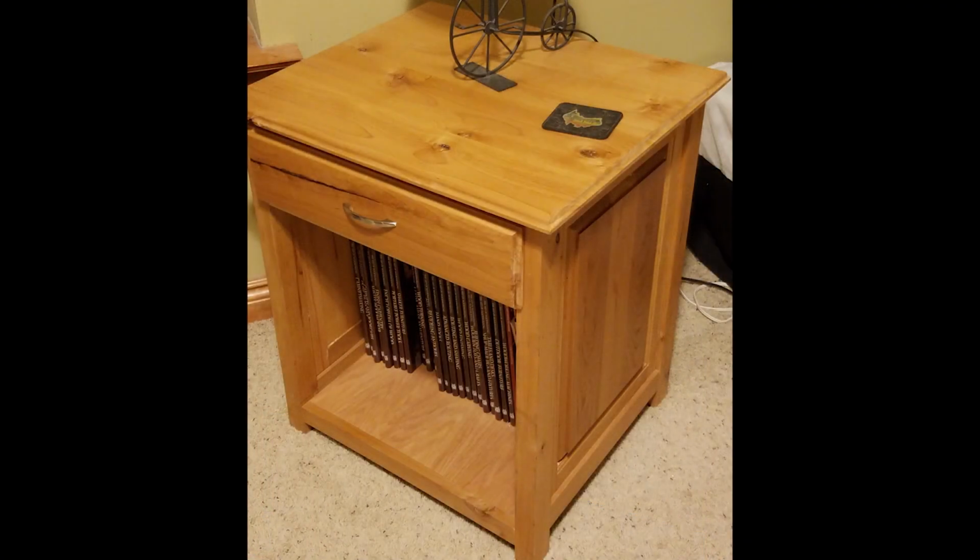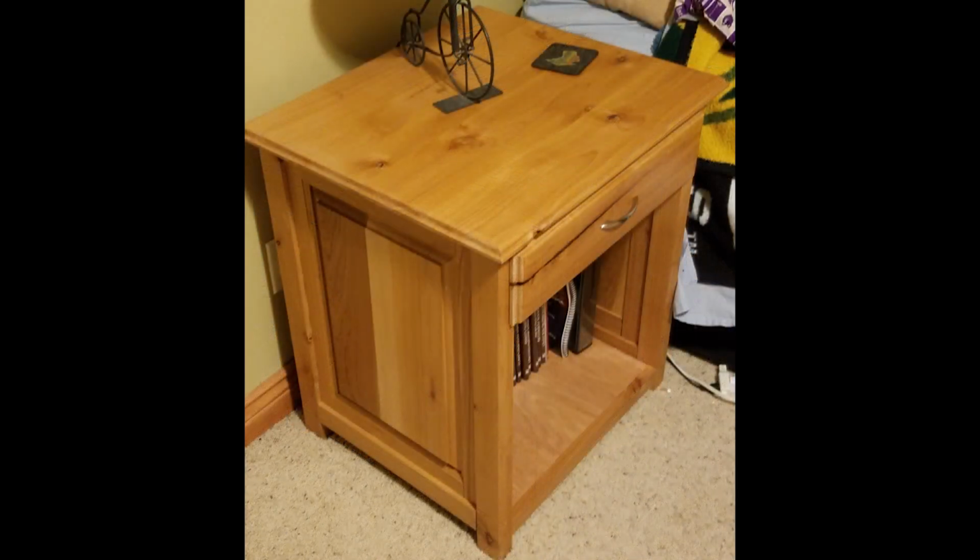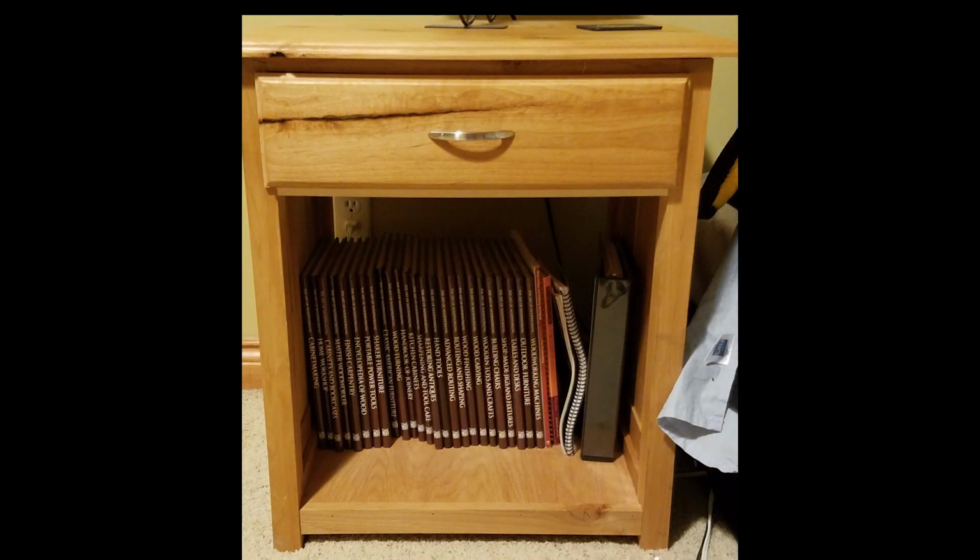Next is a bedside table by Zach. Zach is a 17-year-old high school student and he made this bedside table about a year ago in shop class at school. The table is made from alder and the supports for the top of the plywood shelf and all the trim are attached using pocket holes.